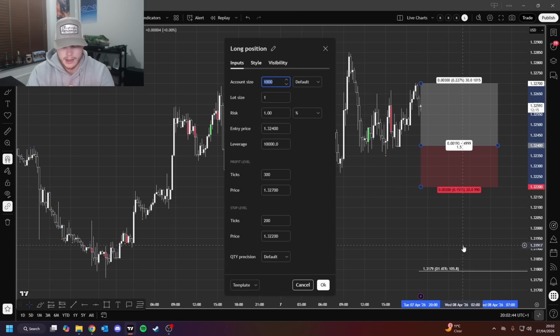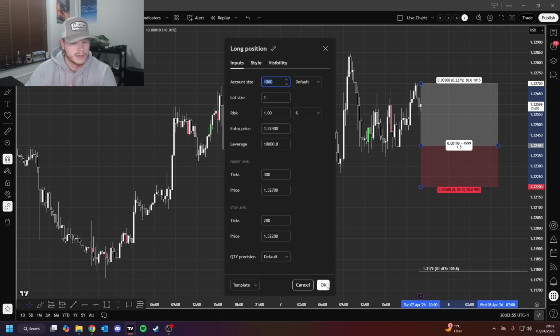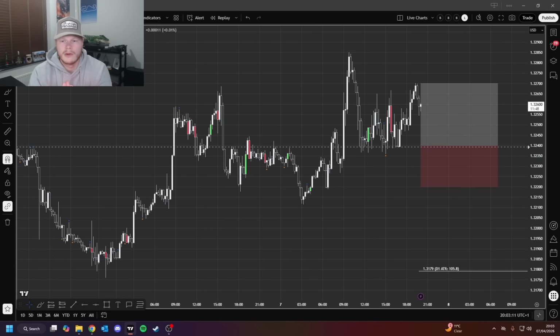Put in the necessary details. Right, as you can see here, I'll just take a screenshot. As you can see on the screen, you have a screenshot of the entry, and we'll see how this one potentially plays out. I will update you guys as we get closer to the entry, or if it stops us out or goes to take profit. So I'll update you then.